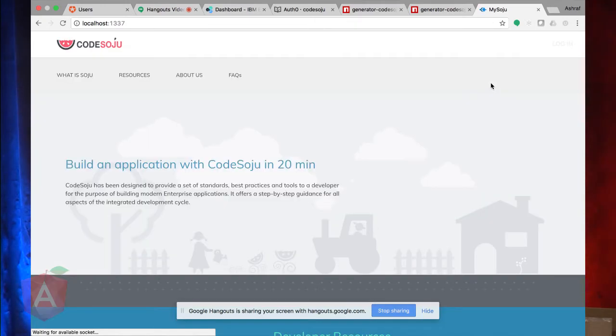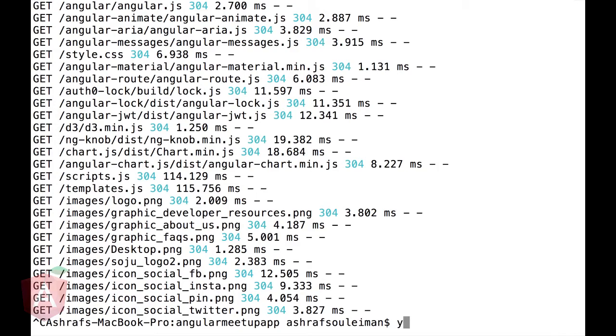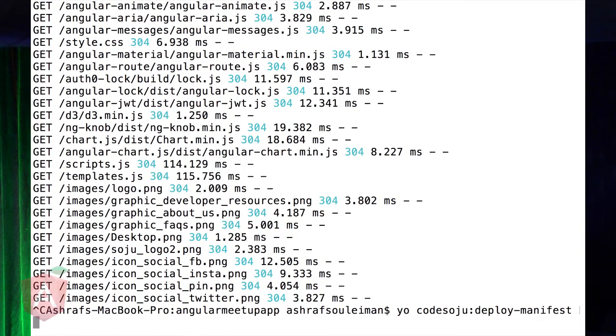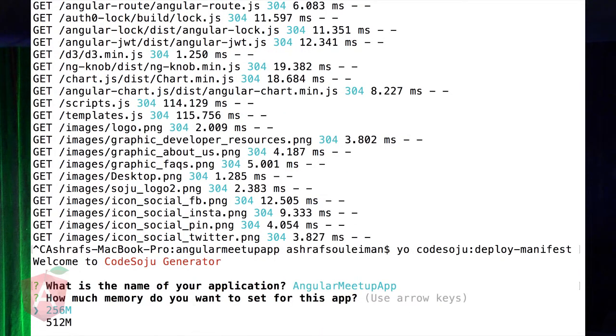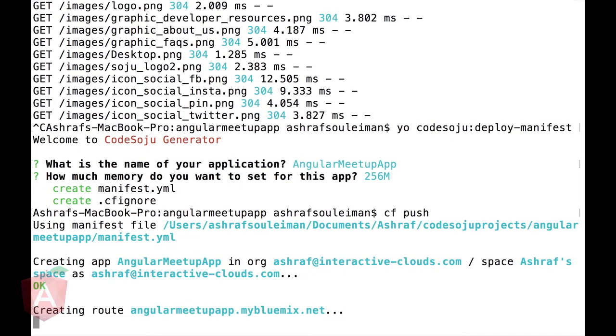In order to deploy that to Cloud Foundry, it's as simple as saying here, yo cf deploy test. I wrote that correctly. It will ask me now, what's the application? Angular meetup app. And this is basically generating the manifest.yaml. It will ask how much memory I want to allocate, and then just use cf push. I'm already logged into one of the Cloud Foundry providers. That will take this application and deploy it to Cloud Foundry.